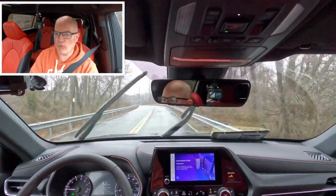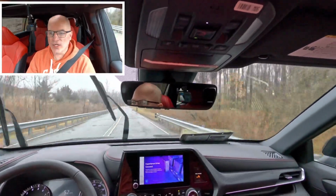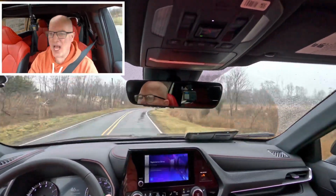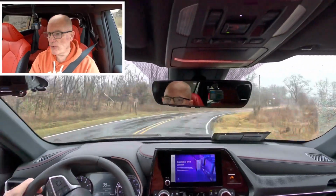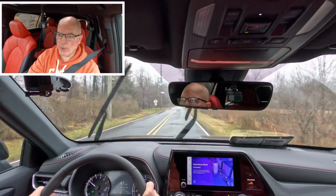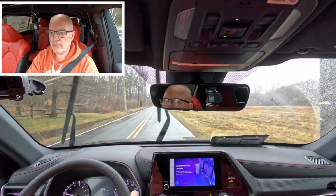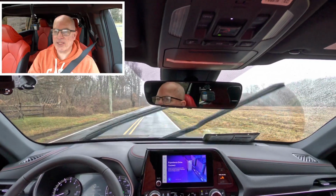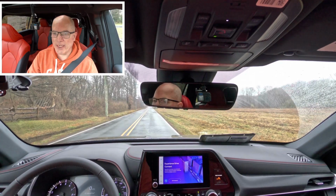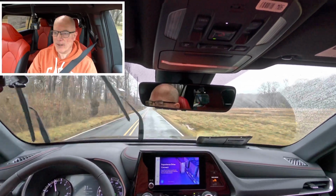Now we got a really wet road today, so we're going to do an emergency stop, but from a much slower speed, because I don't want to slide on the wet roads. We had snow overnight, but that's melted away. So nice turn in. So we're going to go from about 40, 3, 2, 1. And that's very nice. Linear, wheel didn't pull, car stayed straight, didn't lock it up. Very nicely done. And now we're going to start right back down the road.